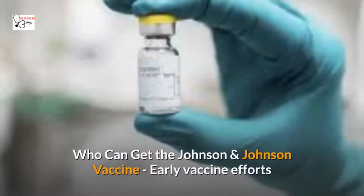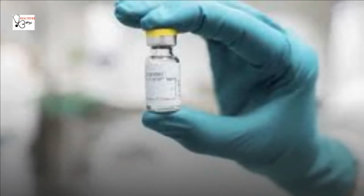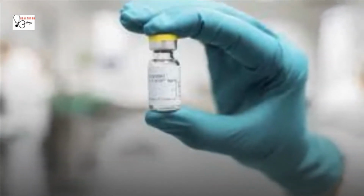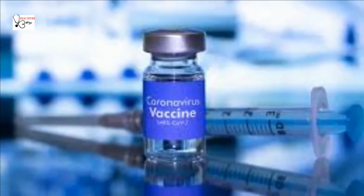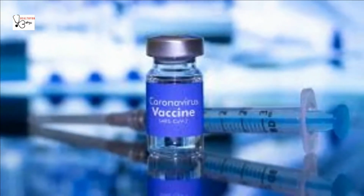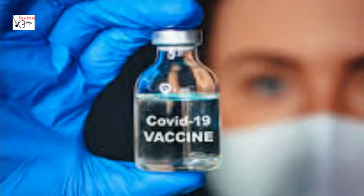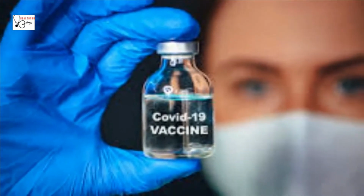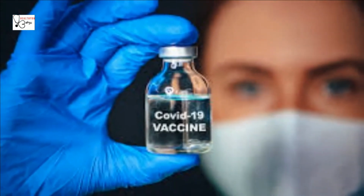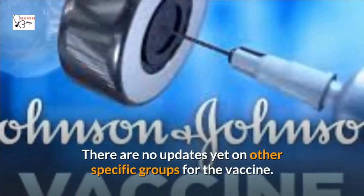Who can get the Johnson & Johnson vaccine? Early vaccine efforts for most COVID-19 vaccine candidates are focusing on adult populations, with vaccine options for children and teens expected later in 2021. The Johnson & Johnson vaccine is no exception. It's being tested in adults aged 18 and up with significant representation of individuals over age 60. There are no updates yet on other specific groups for the vaccine.